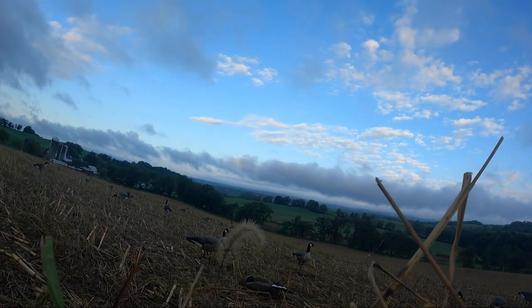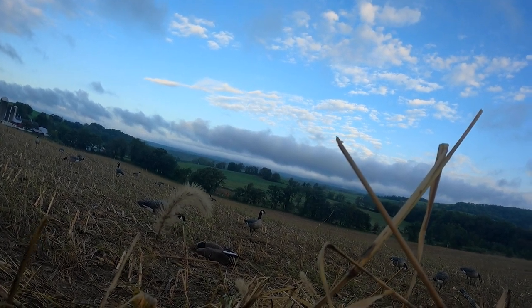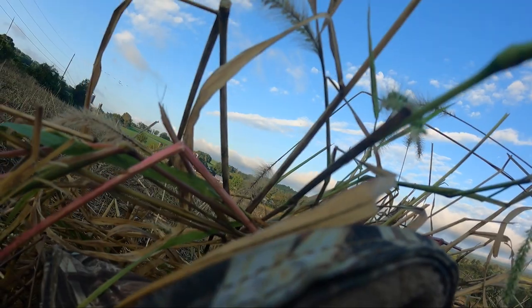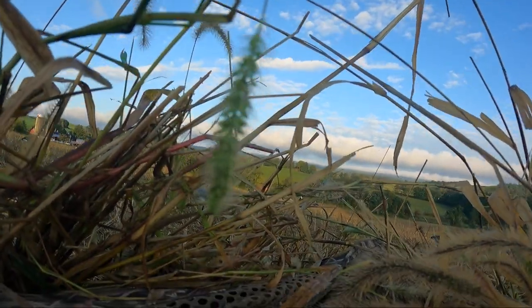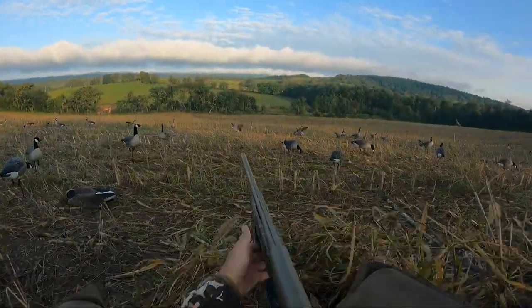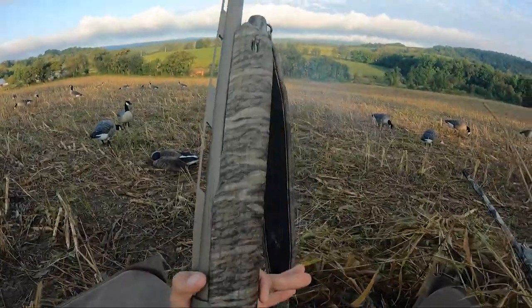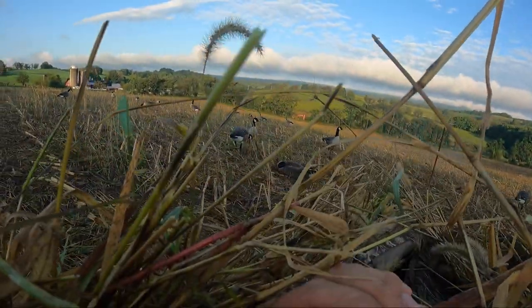No. That's where I left, above the tree line. Yeah. They're coming this way. Yeah. They're circling. Ready, Will? Oh my goodness. 3, 2, 1, go. Oh, get that. Gotta go get that out of there. Hold on. Load up, cover up. See if they'll come back. Cover up.